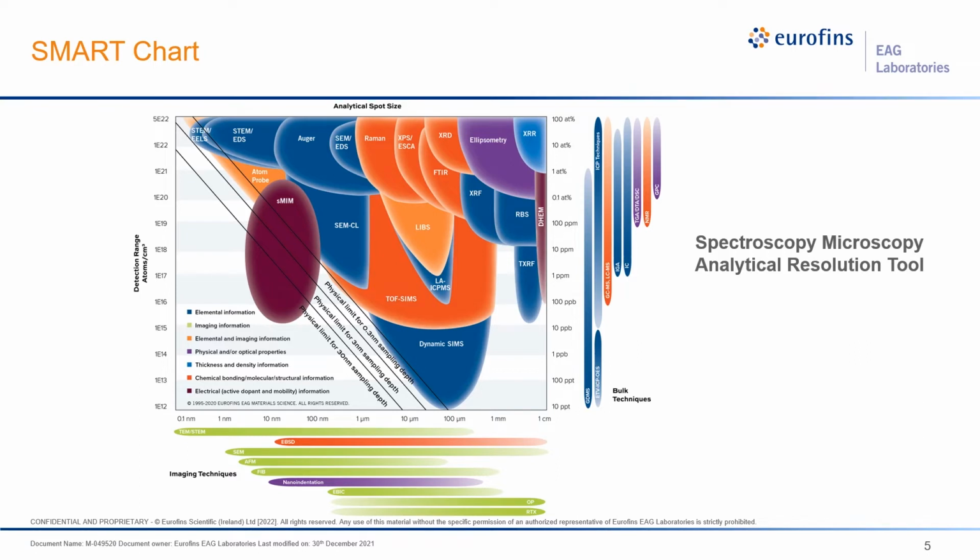So for example, the dark blue colors indicate that technique provides elemental information, and green bubbles indicate that technique provides imaging information, such as AFM. sMIM is colored a deep maroon because it provides information on electrically active dopants.